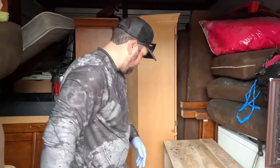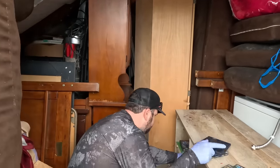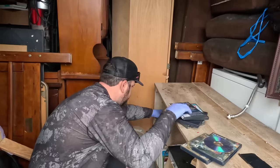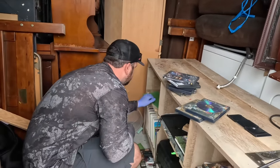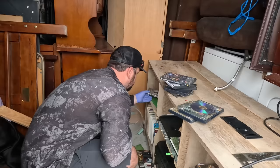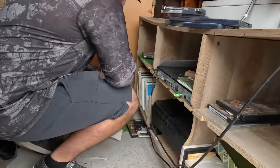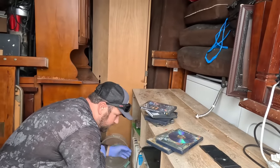Definitely not, about $30. But hey, that's it, it all adds up. That's what you can't see. These are just all discs down here. There's another Prince of Persia. Wolfenstein. I guess we'll just leave this stuff under here.